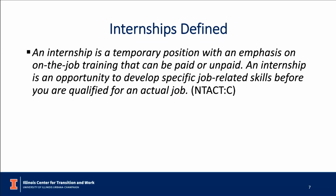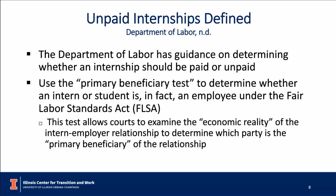I think some of the things we need to be clear on here are paid or unpaid, and that this is something they're doing to develop skills before they're qualified for the job. If they were already qualified for the job, they should be paid employees, right? So an internship is that preparation experience that is a temporary, time-limited experience. The Department of Labor makes a very clear differentiation between unpaid and paid internships and what that means. The Department of Labor has very clear guidance on that.